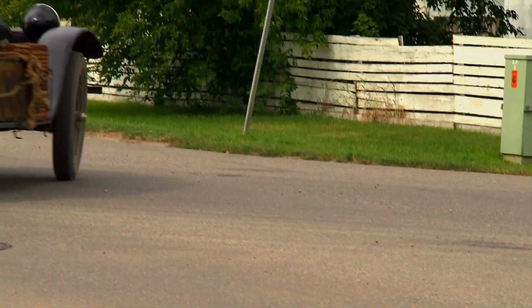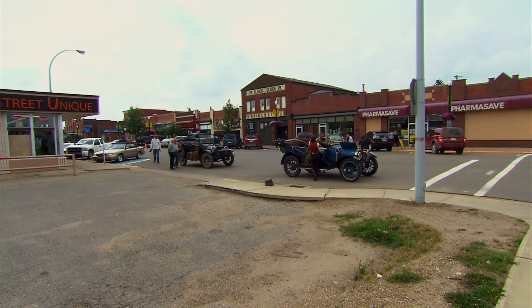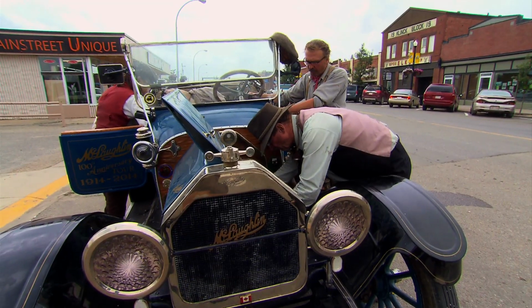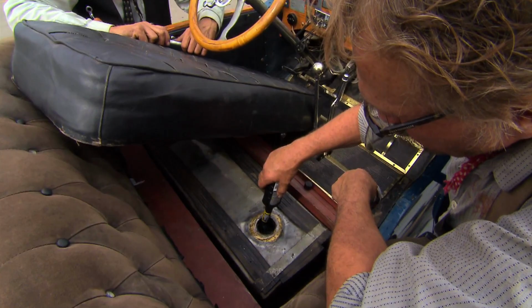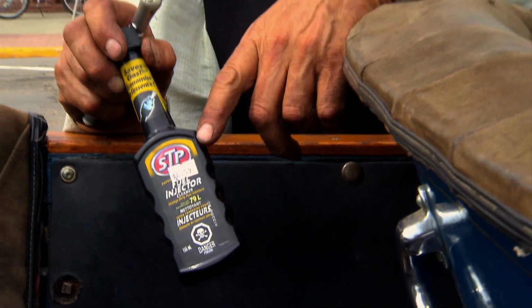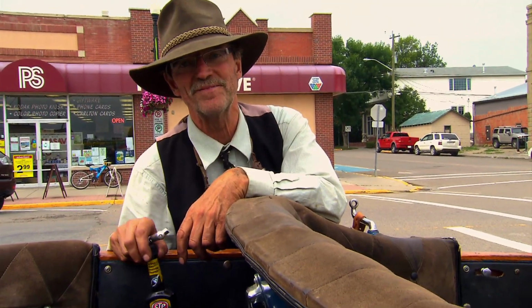The first town to stop is Didsbury, and when you're driving 100-year-old vehicles, that sometimes means maintenance at an intersection. Pissing water, oh well. This STP stands for Studebaker Top Products. It was part of the Studebaker Corporation when it first came out.